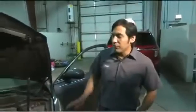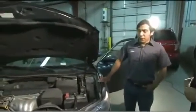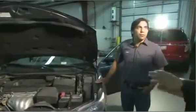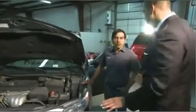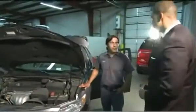Well, if you're lucky enough to have your car still running, I would take it into a repair facility right away. If it's not running, then I would just get it towed there. So don't even try to start it up or jump it. Don't do anything like that. If it's submerged in water and it's not running, I wouldn't try to start it. I would just get it towed right away.